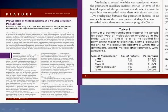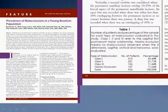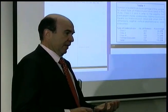And this is another study that I did in Brazil. When we look at the numbers for kids between 5 and 8 years old, we see a lot of malocclusions. 55% of the kids in primary dentition or early mixed dentition already have signs of class 1 malocclusions. About 20% already present signs of a distal occlusion or class 2 malocclusion. About 11% present signs of class 3 malocclusions. So it means that about 90% of the kids are already presenting signs of malocclusions.